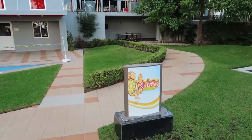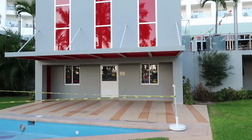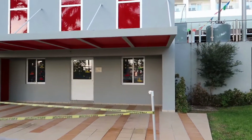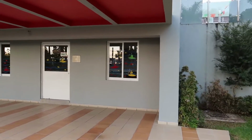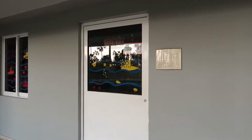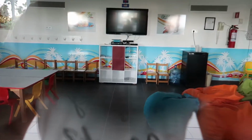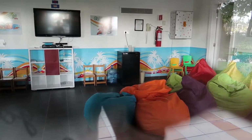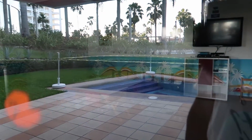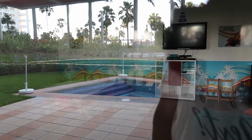Alright, so let's start with RIU Land. This is the spot where you can have your children stay during the day if you want to have some time to yourself and time to go on an excursion or something like that. It's hard to see in there, but there's some little tables set up and a TV screen and some activities that you can do as a kid. And RIU Land is for people who are 4 to 12 years old, and there's always a club supervisor here.